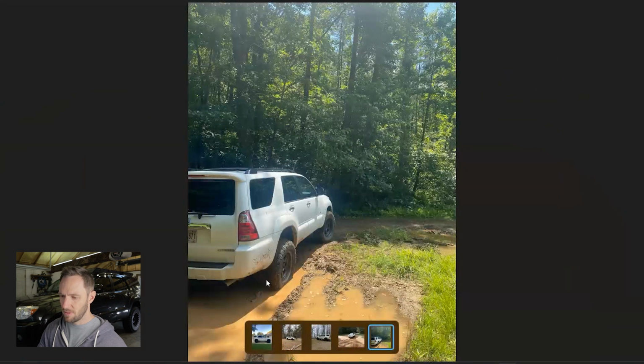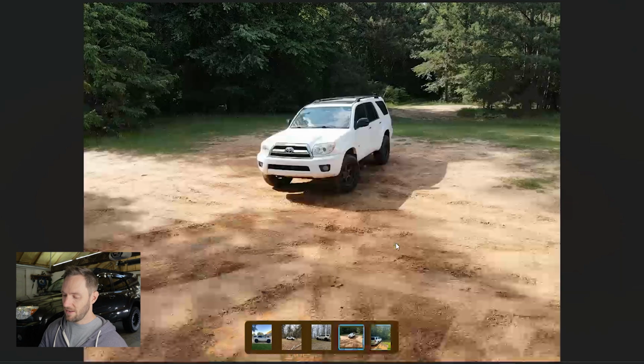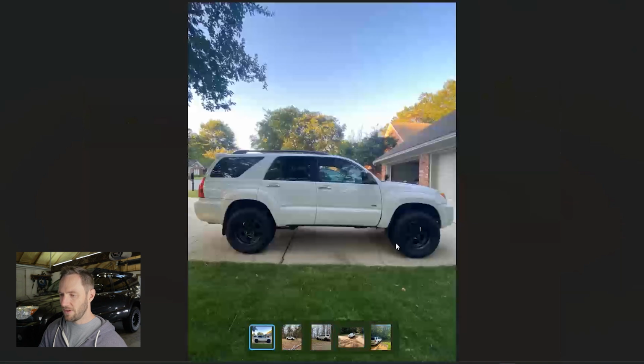Oh, a little bit of mud in here. Again, we got chrome trim on the rear hatch. Aside from that, I do like it. I like that this is kind of like an OEM Plus build. I don't know what the suspension setup is, but I like the way that it is sitting. So overall, it's kind of stockish, but it has attention right where it needs it on these 4th gens, which I think is the stance and the wheels and tires.